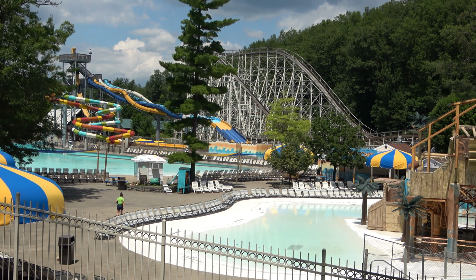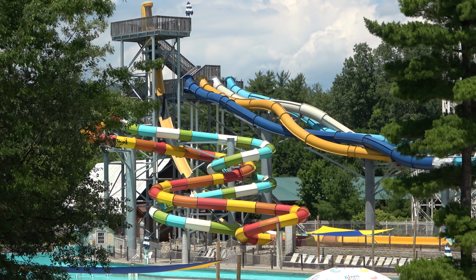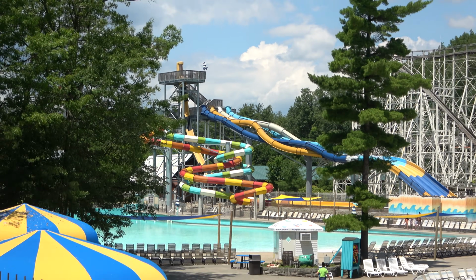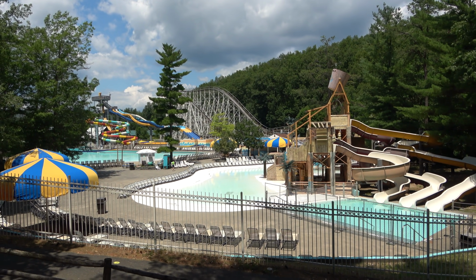Kind of split up into 2 halves, but look at all those slides over there. That is a ton of water slides. They got a wave pool, lazy river, tornado, bowl slide. They got a pretty good selection of slides here.